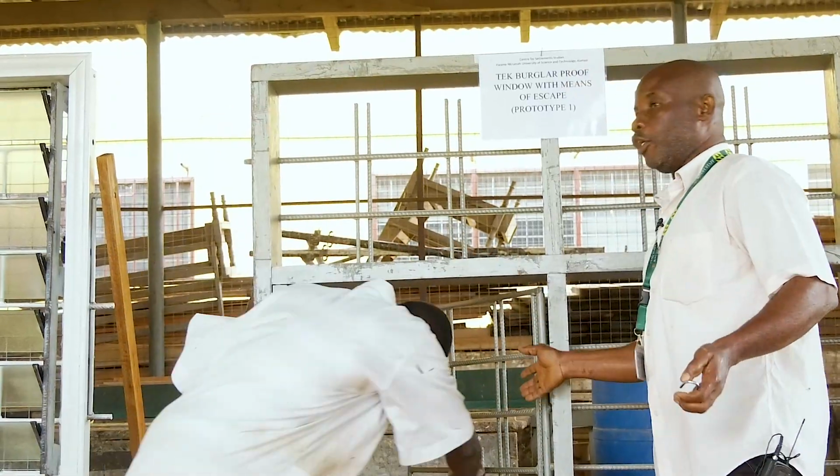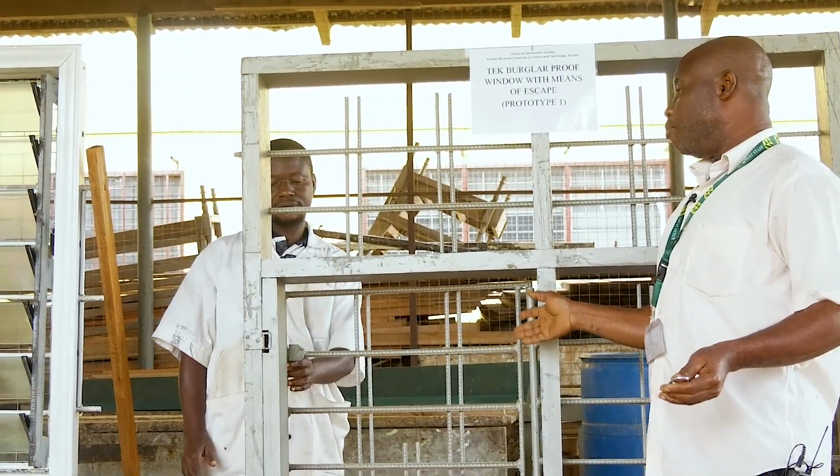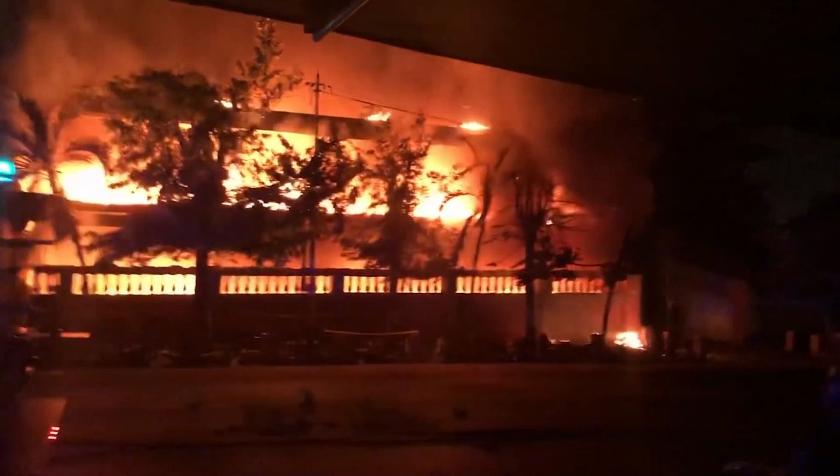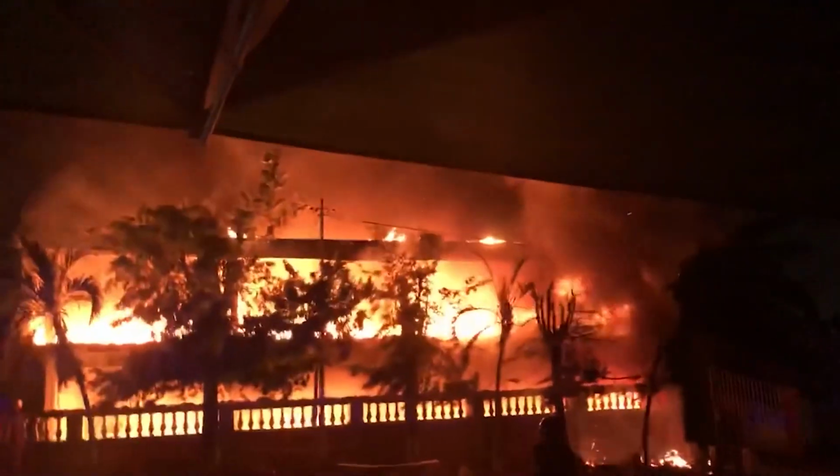The rationale behind developing this innovation is that we realized that people were getting trapped in their buildings in case of fire outbreak, and they were not able to escape. So against that background, we decided to develop the tech burglar proof window.